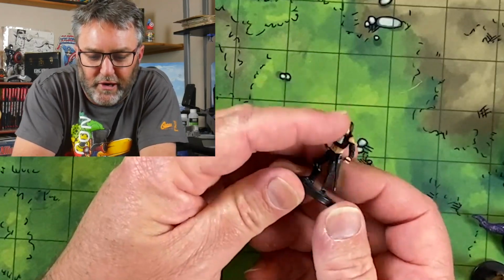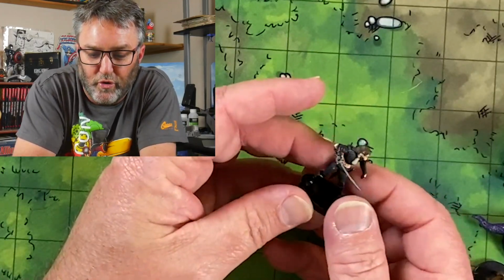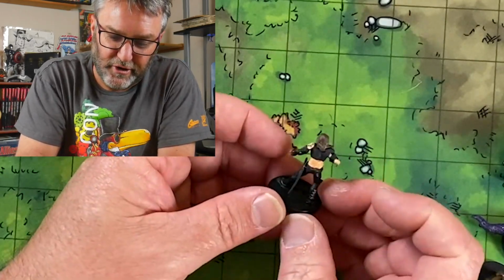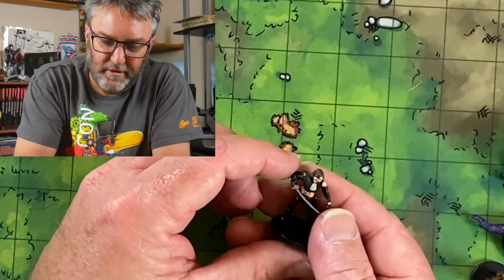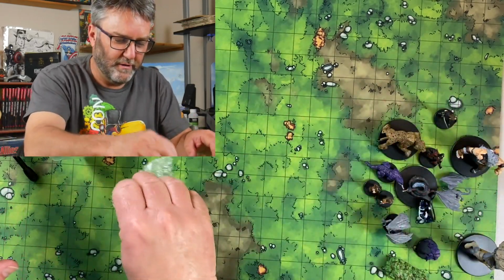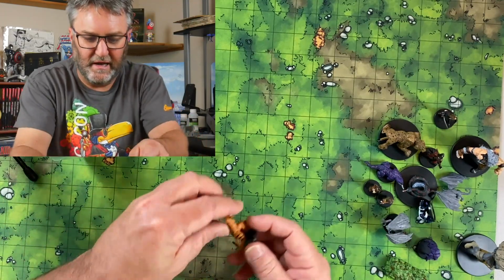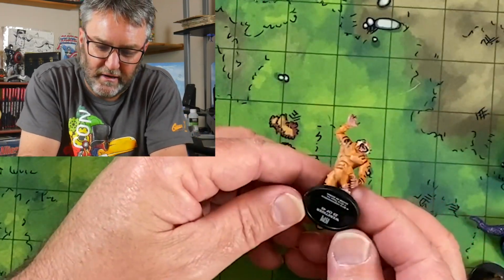All right, another player character. This is a Shadow Rogue. And that's a good little miniature. That is a great little miniature. For a rogue, okay. What else did I get? I got a... Oh, look at that.